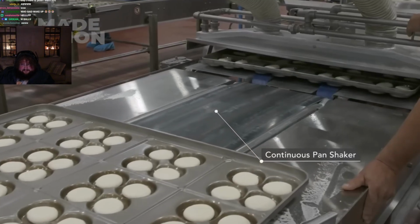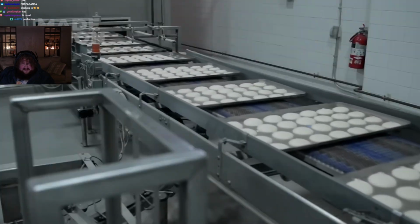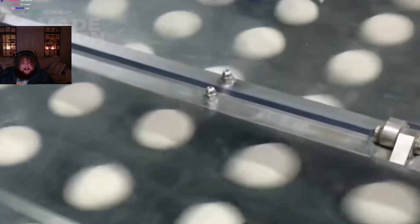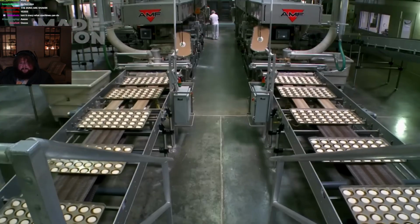The pans then move to the pan shaker, which gently shakes them to make sure each dough ball settles correctly into its pocket. This little shake might seem minor, but it plays a big role in making sure every bun comes out just right, with a consistent size and shape.